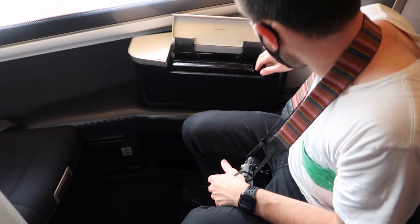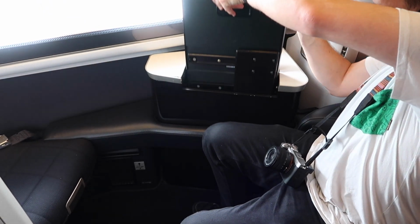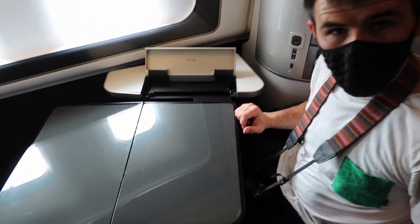This is the tray table. Press down to release. Oh wow. Pull it up. And then you've got a full fold out table.